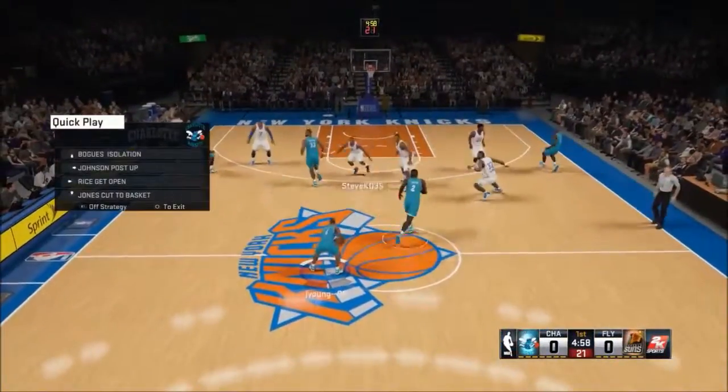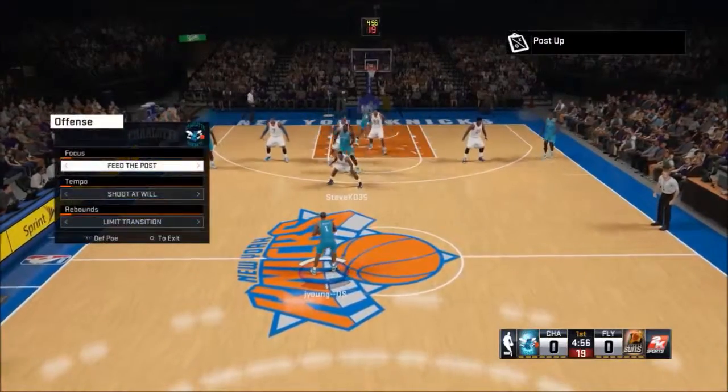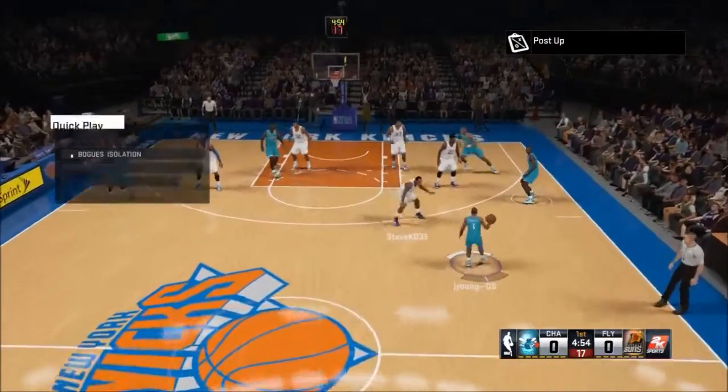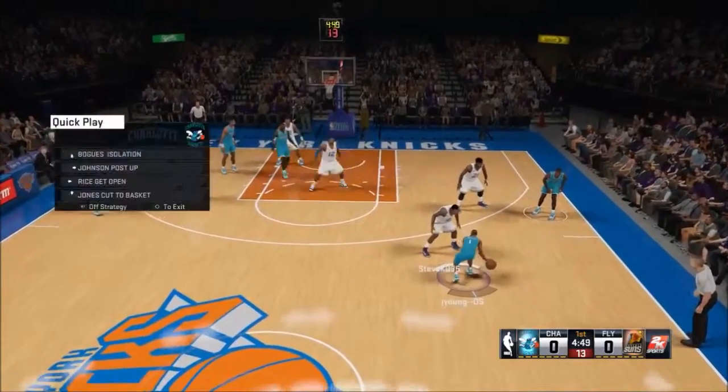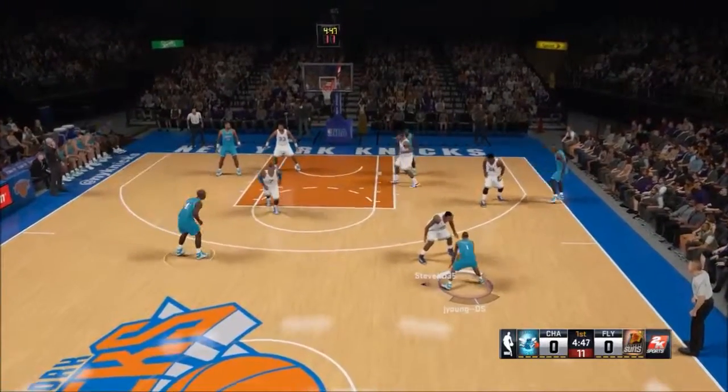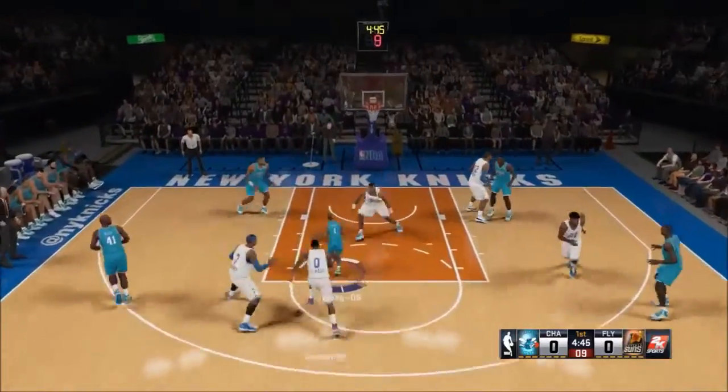So off the tip, it's Charlotte. So let's take a look at the Charlotte starting lineup. Bogues is out there with Jones. Then it's Johnson. Then there's Mourning. And it's Rice in at the three.